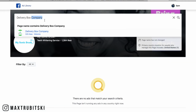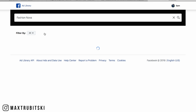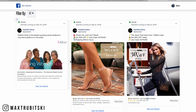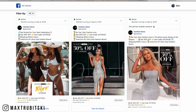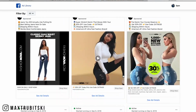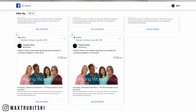So for example, if we put in Fashion Nova, which is obviously a really famous, good Shopify store, you see today is September 10th, right? And basically, they were launching ads every single day. September 9th, September 9th, September 9th. They keep launching ads, right? Different ads, different ads. Clearly, something's working, right? Clearly, they had running ads in 2018.